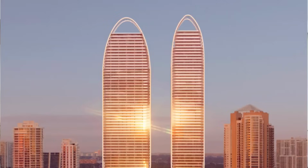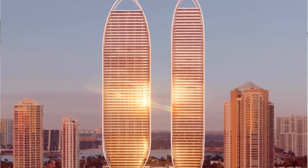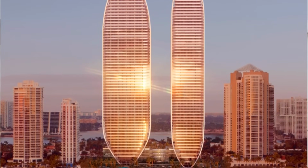Exactly, yes. The city of Sunny Isles is a very modern city. It's a very new city. It's only 26 years old. So the city allows us to go higher. We can go up to 62 stories high. Amazing. In the last development, last decade, the maximum was 650 feet. Now we can go 750.